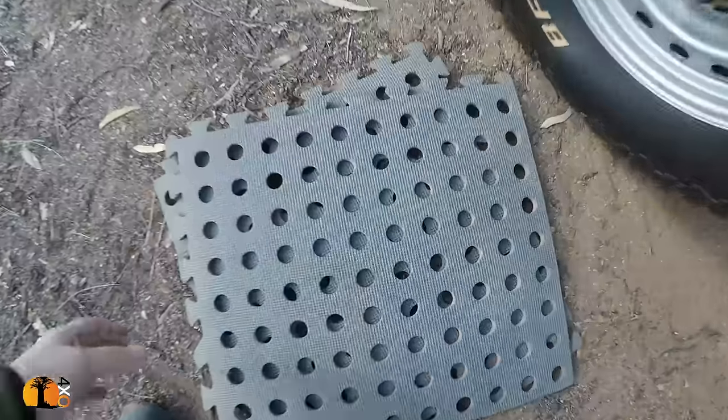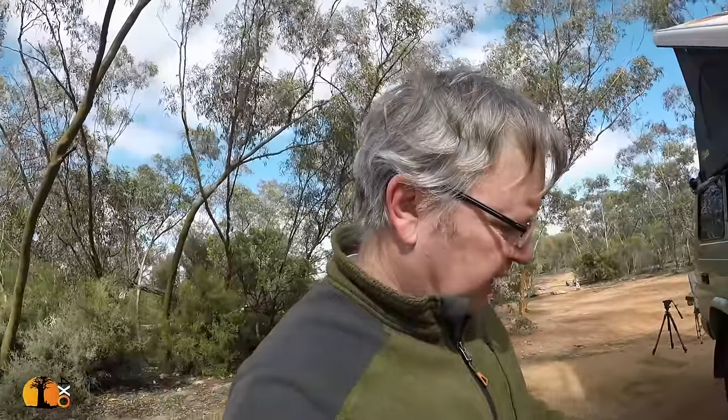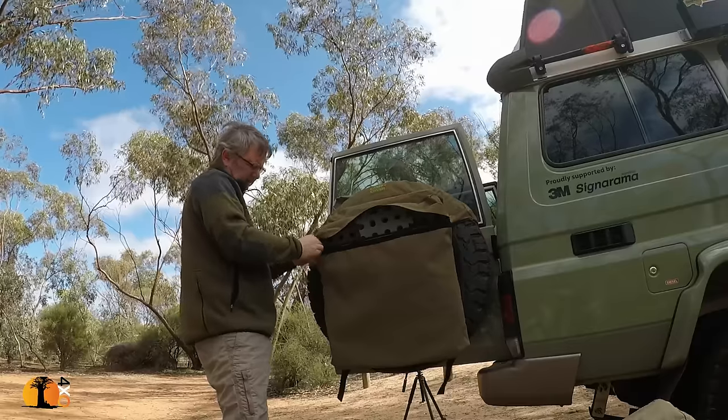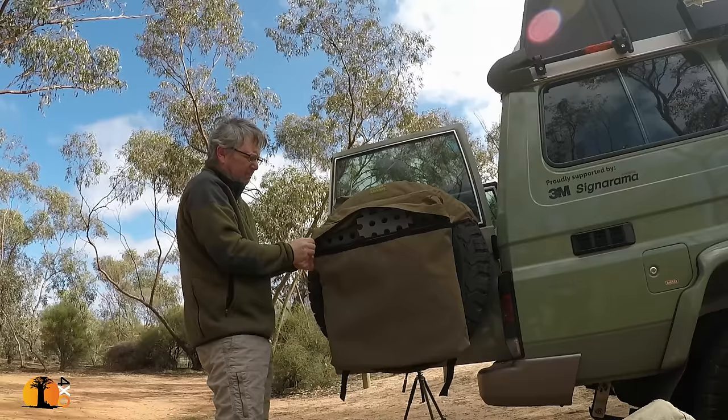In case you're wondering what these are, they're multi-purpose mats that I use for anything from standing on while I shower, to working underneath the vehicle. You could even lie on them, and in this case, just staying out of the dirt to make these adjustments. The bin at the back of the vehicle is a product from Camp Cover.